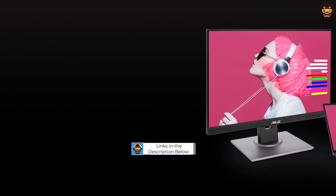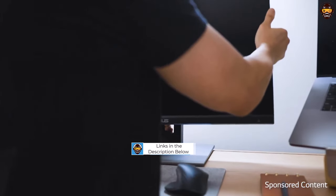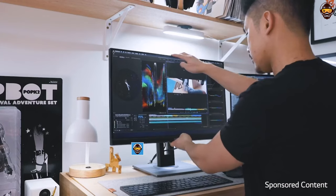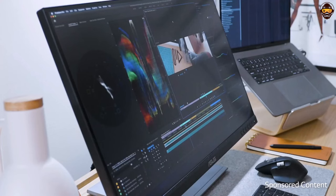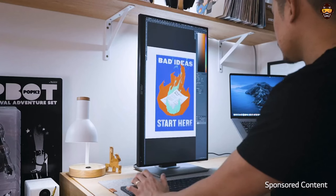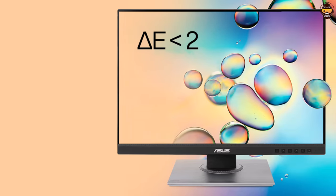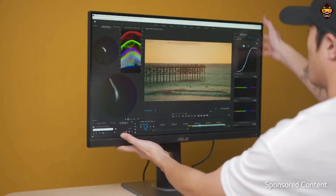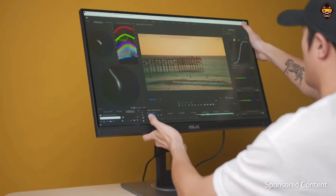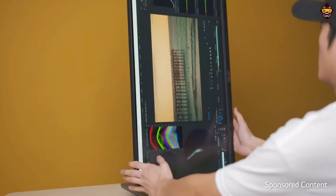With 100% sRGB and Rec. 709 coverage, you're guaranteed vivid and accurate colors for any design task. The monitor is Calman verified, offering Delta E less than 2 color accuracy, making it a reliable tool for serious graphic designers. Its anti-glare screen and wide array of connectivity options, ranging from DisplayPort and HDMI to Mini DP and DVI-D, ensure it's adaptable to any workflow. The adjustable stand, featuring tilt, pivot, swivel, and height adjustments, adds an ergonomic edge that can't be overlooked.